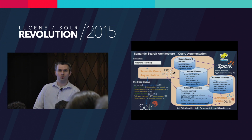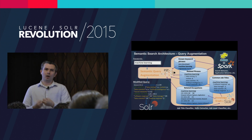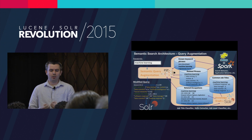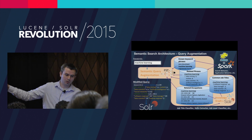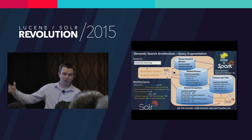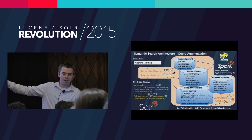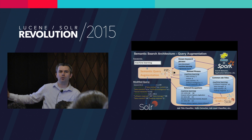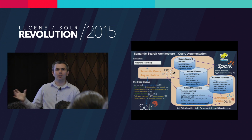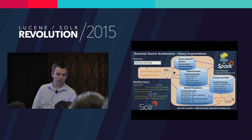And then ultimately, once we've taken the word machine learning, checked against our knowledge graph to figure out what it's related to, we then have to turn around and turn that into an actual query to Solr. So this isn't what we actually send to Solr, but just as an example, we could take the original term and search for it, say, now I have to match at least 2 of these other phrases, and also any documents that fall within the job titles that this word is classified to, we're going to boost those up to the top to help get rid of the noise.